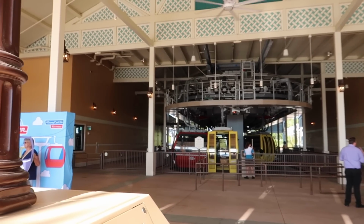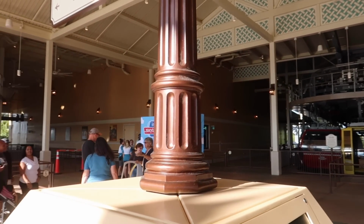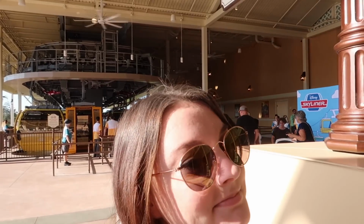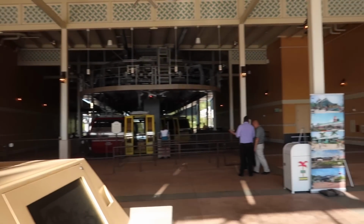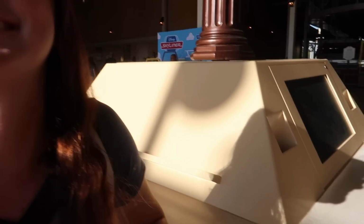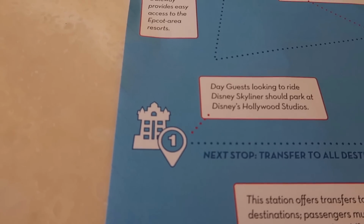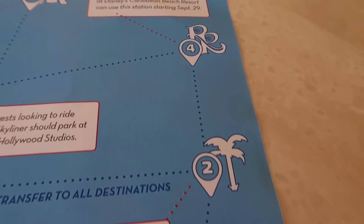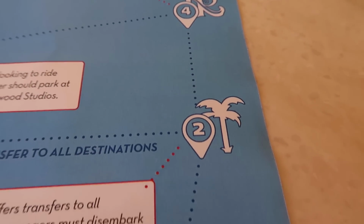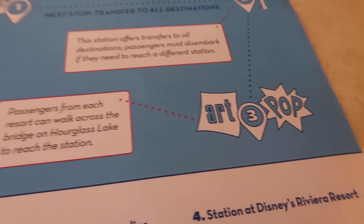So we just got off of the Hollywood Studios line right over there. They have a cool photo op to take pictures with right there. That is the line that'll take you over to Pop Century and Art of Animation. And over here, this line will take you over to Epcot and the Riviera. You wanna go to Epcot? Yeah. Cool, there's a map right here. See, we came from Hollywood Studios to Caribbean Beach, and then this will take us to Riviera, and then over to Epcot, or we can go from here to Art of Animation and Pop Century.